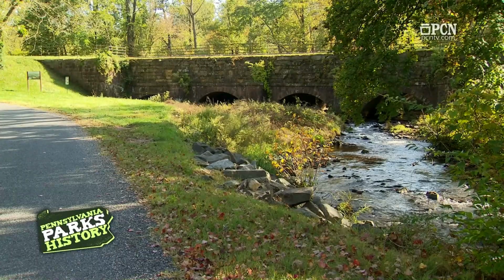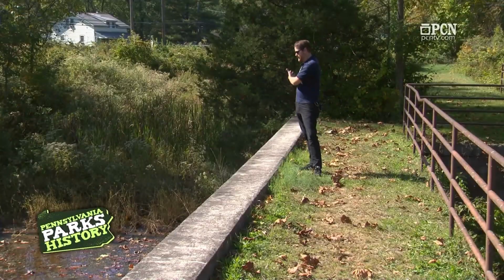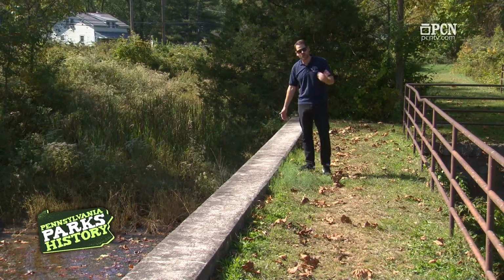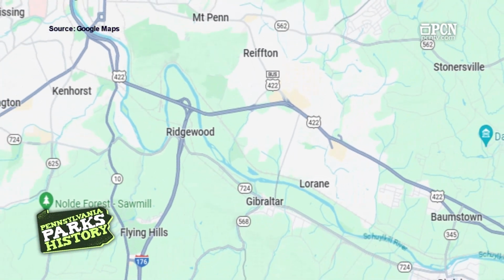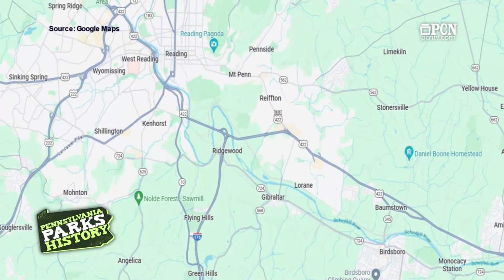To the other side. So behind me you can see some vegetation that has grown up on the back side of this, but again, the canal prism actually continues on in that direction, still very visible today for about another mile or so. And of course, the Schuylkill Canal itself would then run all the way into more or less downtown Reading, where it would then follow the route of the Schuylkill River farther north.